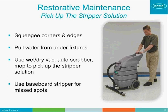Make sure that you have a squeegee to pull your stripper in. Make sure that you're removing the stripper from underneath fixtures. Sometimes we see a lot of dried stripper and finish underneath furniture that wasn't moved. Make sure you pull it out of those areas. Sometimes furniture is bolted to the ground and you can't move it. Then you have to do a lot of detail work in that specific area.